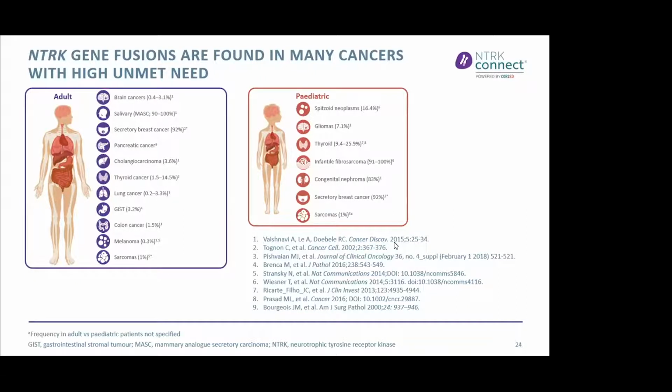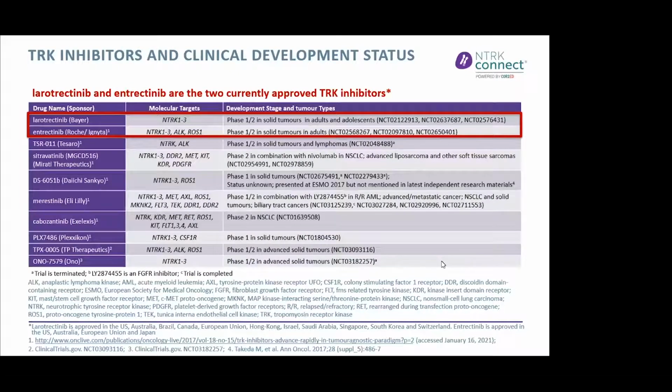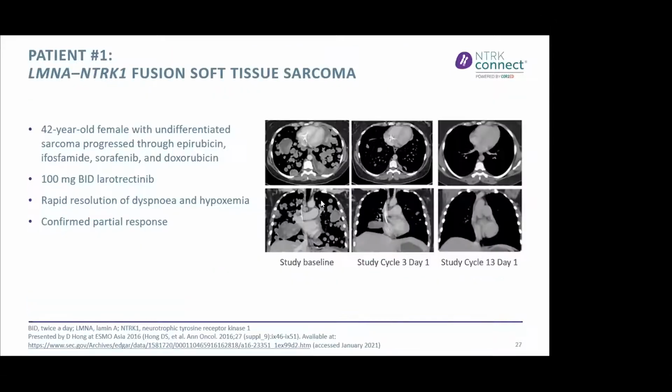In adults, again, it's divided primarily into very rare subsets, such as salivary gland tumors, which are almost pathognomonic, secretory breast, also almost pathognomonic, and then other more common tumor types, but albeit still relatively high prevalence, such as thyroid cancer, and also other sarcomas. So I'm going to talk today about two specific inhibitors, which many of you are familiar with, larotrectinib and entrectinib.